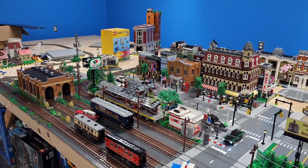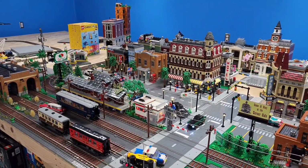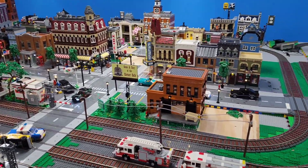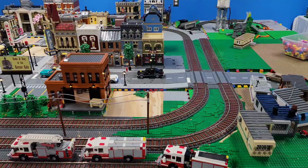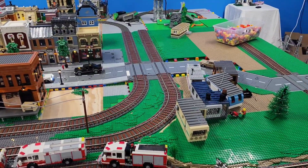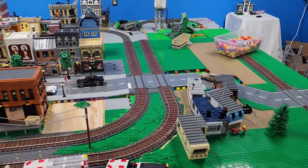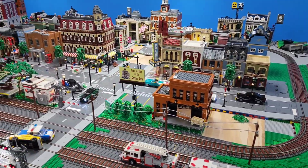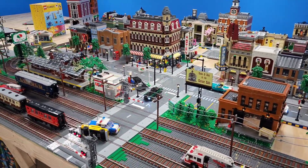As far as my city goes, I've been dying to get some progress on my Lego city. And I know I have not posted a Lego City update, and I think it's been close to 3 months. And it's because I haven't touched it. I have not touched anything on my city display table. But in my spare time, I have been designing things.